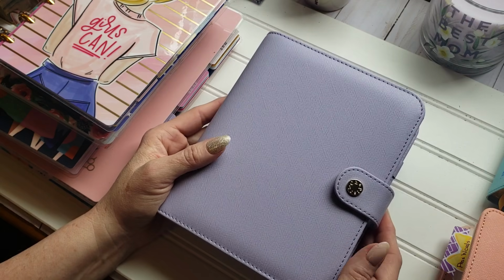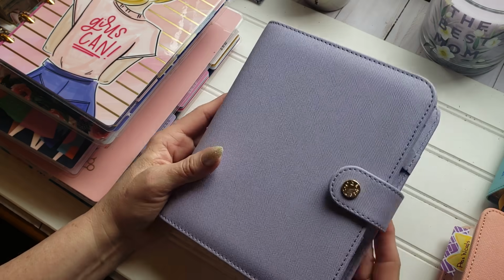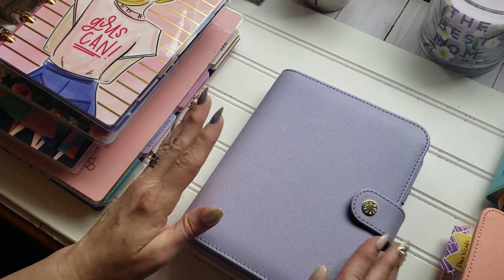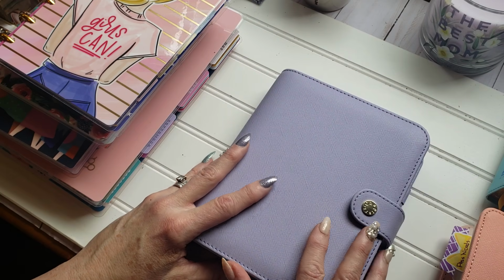They ship from the Netherlands. They're handmade, custom made, and so it takes some time. So anyway, until then, I've got this beauty to play with, and she will probably get some use, but she will also go into my collection.